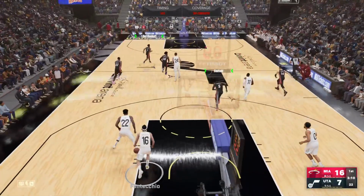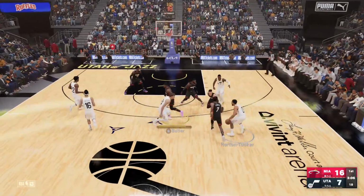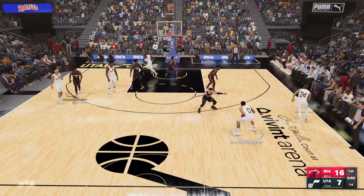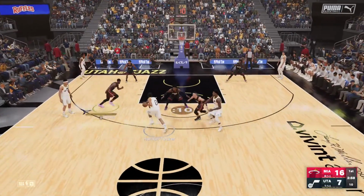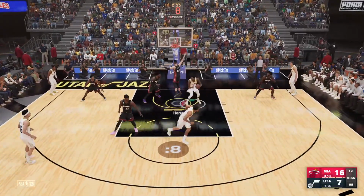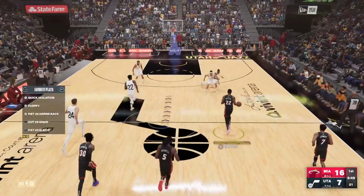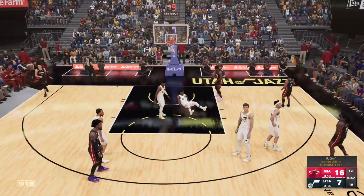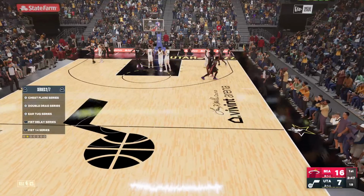Rebounded by the Jazz. They need a good offensive possession. Yeah, they've gone a long time without a bucket. Here's Horton Tucker. No points in the game yet for him. To end the drought. Rebounded by Covington. Covington's got his 4th rebound in this one. That's his first personal foul.